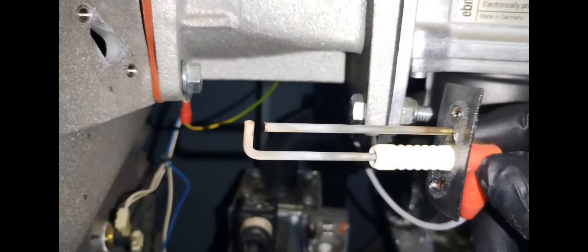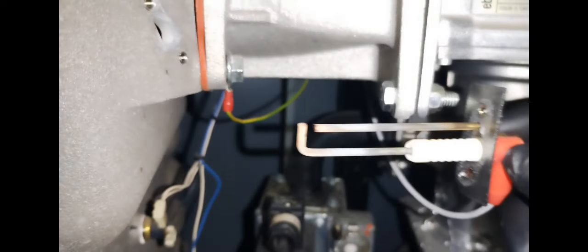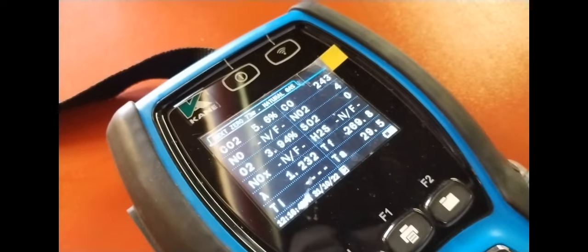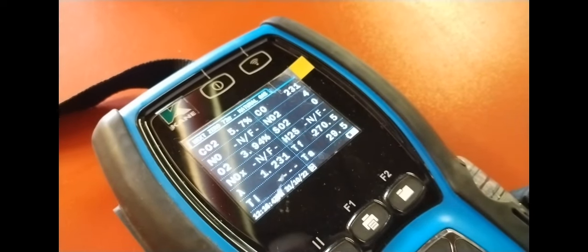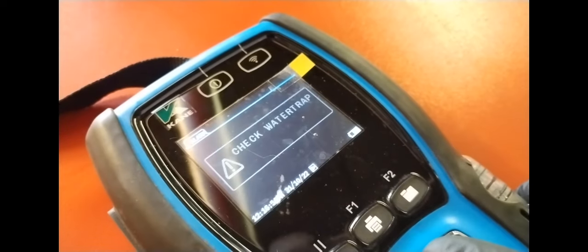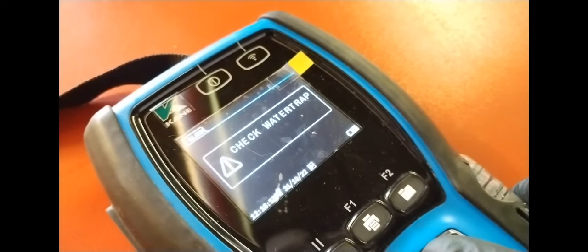Okay, just getting the probes out to check the gap and the condition of them. Doesn't look too bad. Okay, here I'm carrying out some servicing on a forced draft burner, making some adjustments in high and low fire.